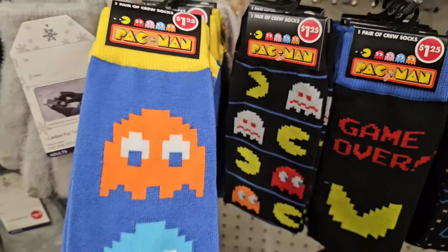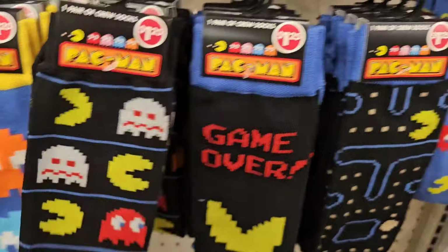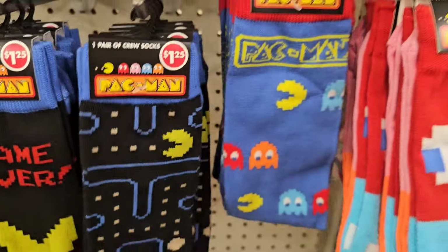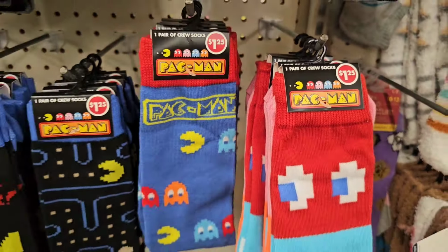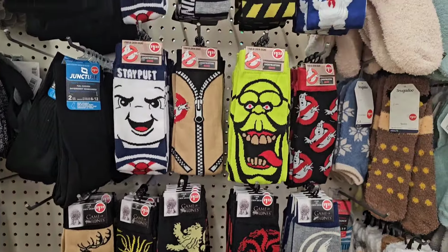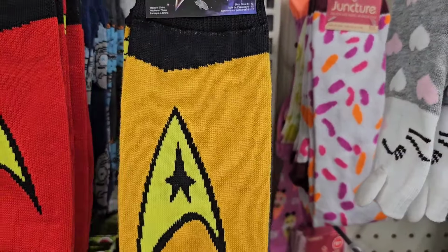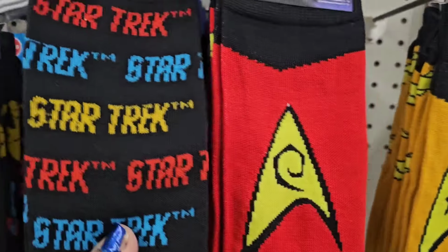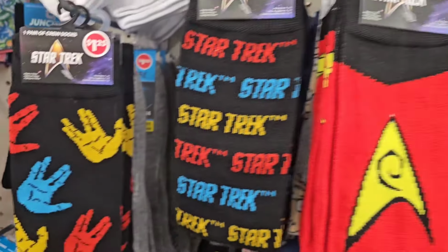So got here Pac-Man. So they got this design. They got this design. They got this one, Pac-Man, that says game over. They got this one that says Pac-Man with those. And then they got this one here. So they got a ton of novelty socks here. The Star Trek one-piece socks. So they got this design. They got this one. They got this one. And they also got this one here as well.